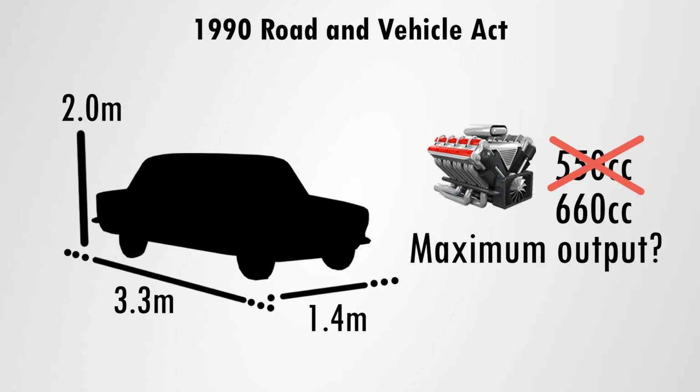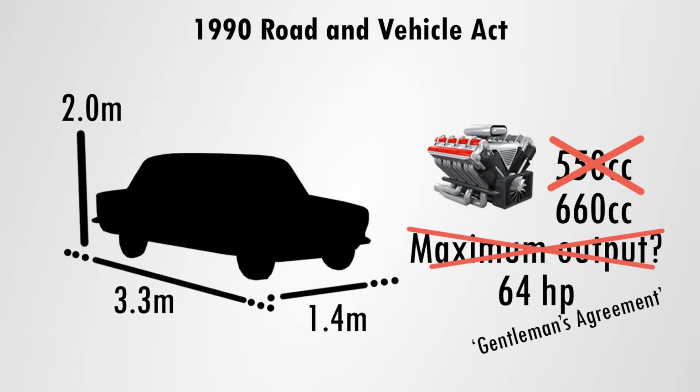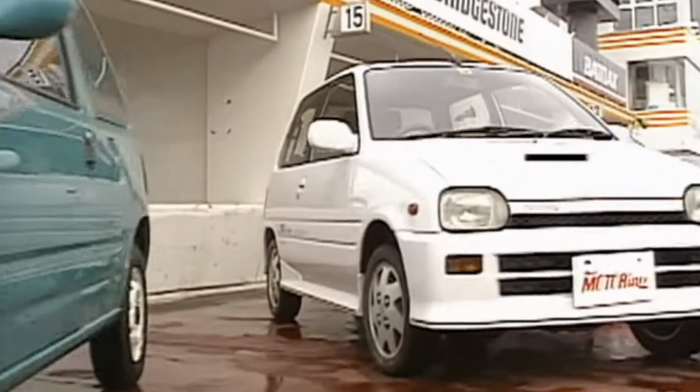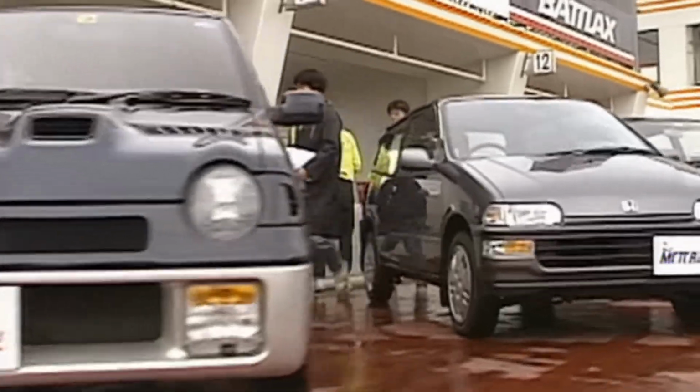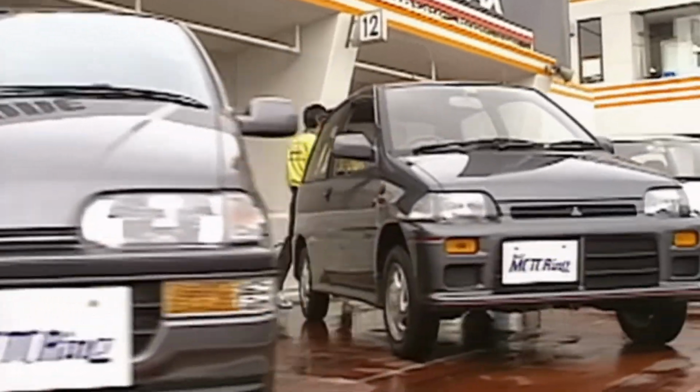A maximum power output was suggested, but never strictly imposed. Instead, a gentleman's agreement decided that K-cars could be powered by a maximum of 64 horses. With an engine of 600 cc's and all the latest and greatest technology to boost the performance, this led to the reintroduction of the K sports car.